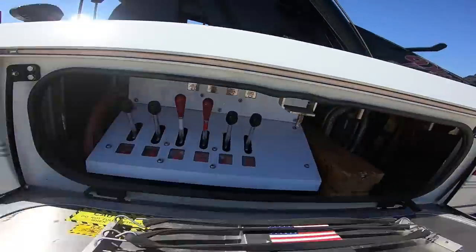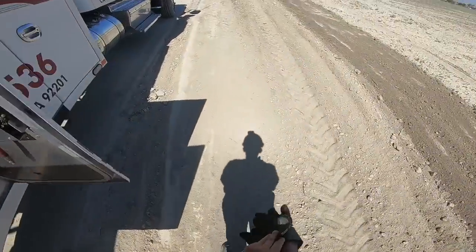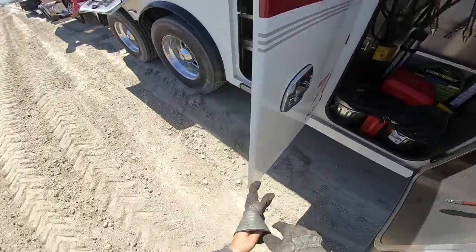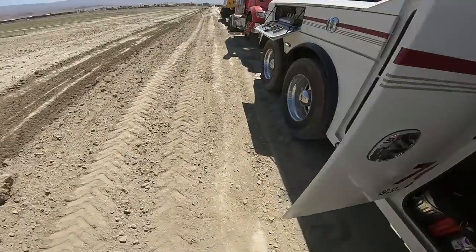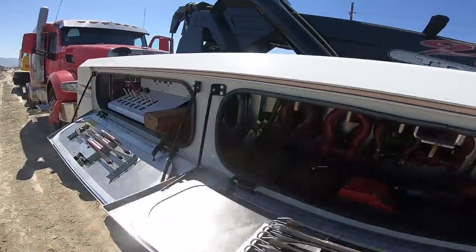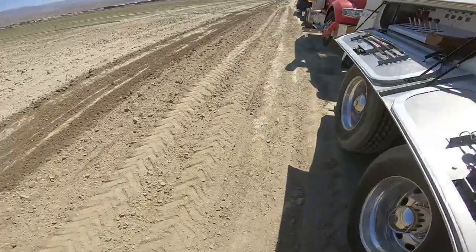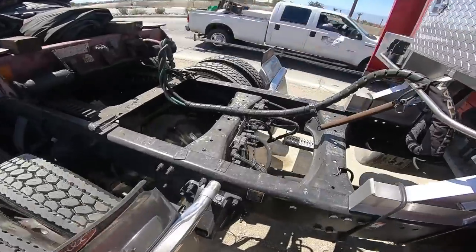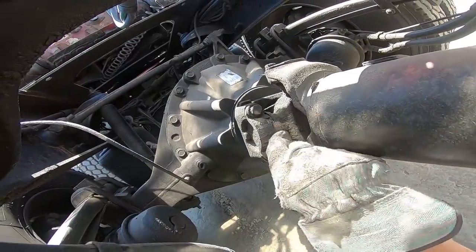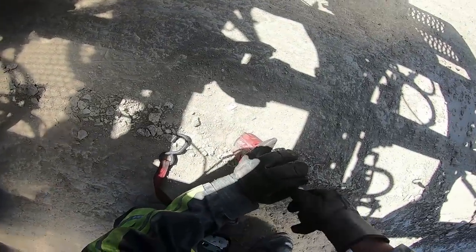I have a pair of gloves right here, so I'll use those so I don't have to climb over. Alright, let's go and see our driveline situation here. Do the trick. Make sure we got free play here, which we do.